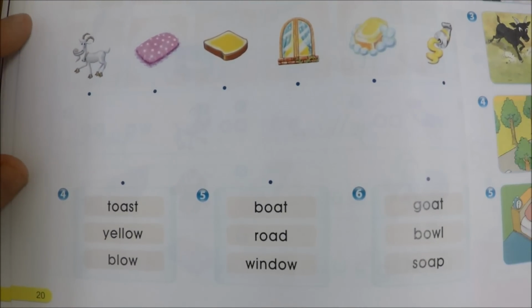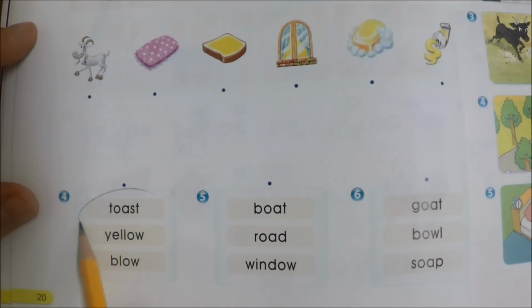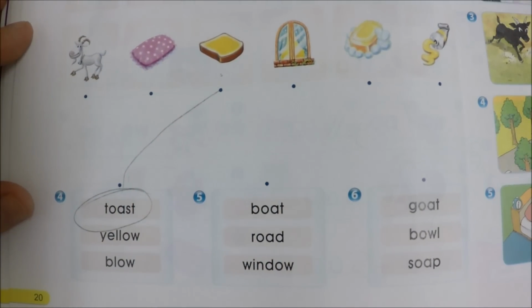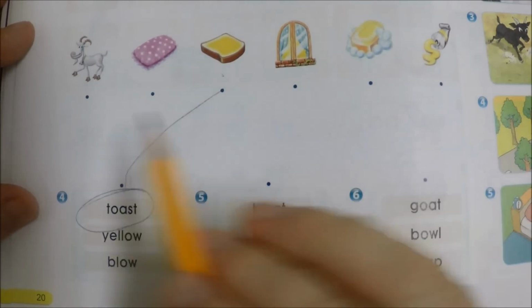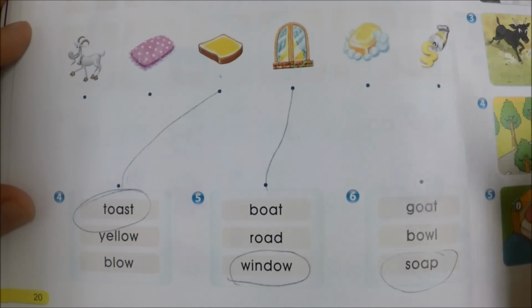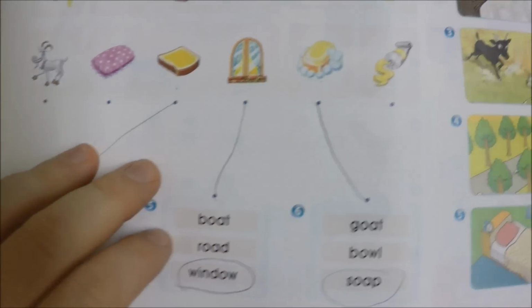Let's go down here. Number four is toast. Good. And where is toast? Toast. Nice. Number five is window. There's the W. Window. Right there. Number six is soap. And you're right. Very good. Soap. Let's go to the next page.